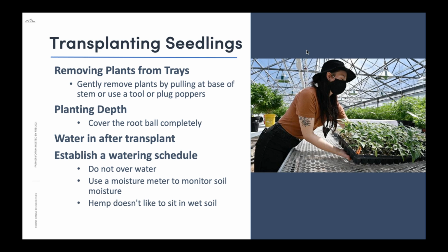It's really important to water in after transplant. I like to do this with a seaweed water solution. There are many brands, Nature Nog, Maxi Crop, pick your choice, but I prefer Maxi Crop personally, and I water in using that seaweed solution.